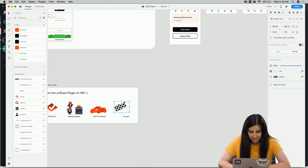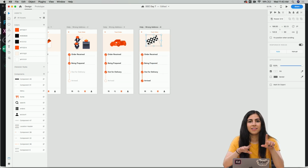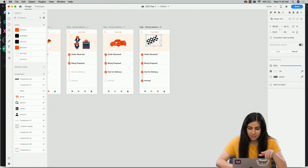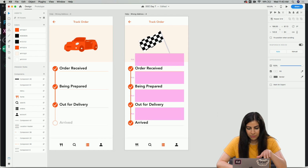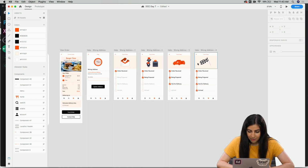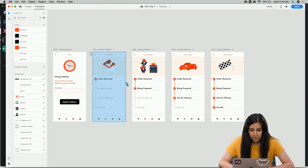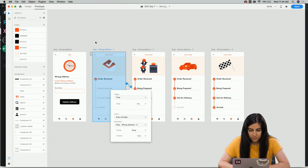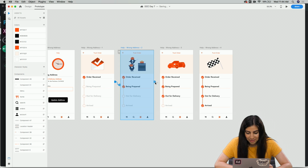Okay, and then this, I wasn't sure what to do for arrived, but I found one of the available illustrations on the Undraw plugin, it was like a drone race or something, and there was this flag, so I thought this would be cool to show like arrived. So we have this, and then let me go to prototype, and on this screen I'm gonna do a timed transition. So I'm gonna select the whole artboard, and then I think we can do 1.5 delay and then 1 second. Let me see how this looks, and then maybe we can adjust the time.